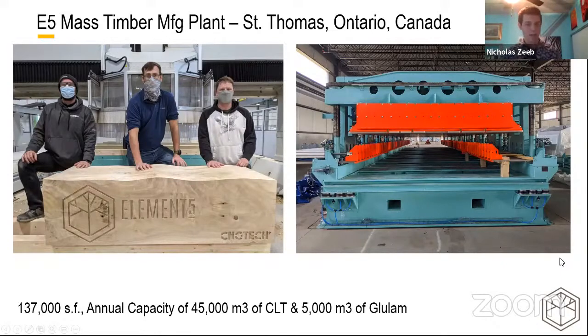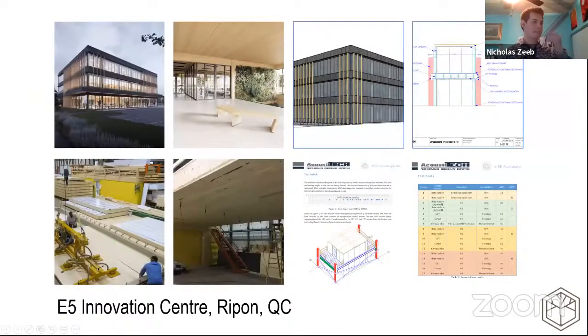And on the right there, we have our X-Press, which is a monster machine that produces the CLT panels. We can use that to produce some of the largest panels in North America at a total size of 3.5 meters wide by 16 meters long by 315 millimeters deep. Though if you actually need a panel that big, that was because we didn't get involved early enough to coordinate the design.